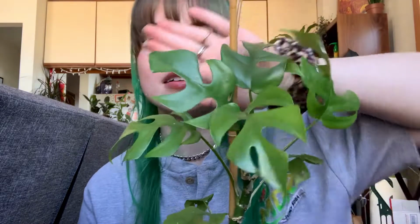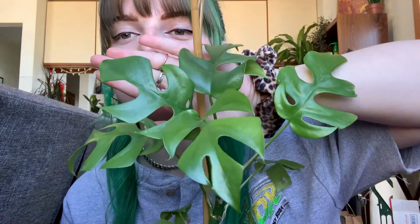Like the Monstera deliciosa, like I said, the Swiss cheese plant. And soon enough, it will start climbing on this stem. Praying for that. Please start climbing. But it's just very beautiful, very aesthetically pleasing. Let's see if I can, oh, look at that.